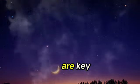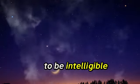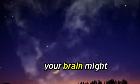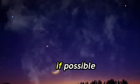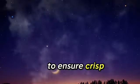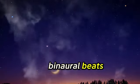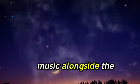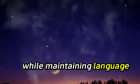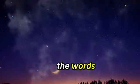Volume and clarity are key. Audio should be soft but clear enough to be intelligible. Too loud and it may disrupt sleep. Too soft and your brain might not register the sounds. If possible, use high-quality headphones or speakers to ensure crisp, natural sound. Some learners prefer binaural beats or soft background music alongside the English audio. This can enhance relaxation while maintaining language exposure. But make sure the music does not compete with the words.